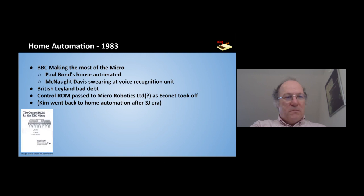Paul Bond took the prototype of the lighting controller to have as his own toy, since we were no longer proceeding with that project. The R2s stayed in production for a while. They're very useful. I've still got a couple in the cupboard and use them from time to time when I want to control something. And as a side note, Kim eventually, at the end of his career, went back to do home automation. So it was obviously in his blood, even though we steered him away into networks in the meantime.